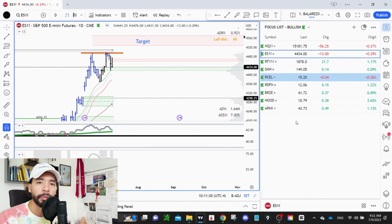I want to keep it pretty simple, especially after the huge run that we already have in the last couple of months. We're starting to enter into a seasonality where we tend to see more volatility, especially after July OPEX is done, which is in a couple of weeks. So I just want to keep things very simple. I'm going to focus mostly on the indexes, and my favorite setups are going to be the first four setups, which are the NQ, the ES, the RTY, and the SMH.